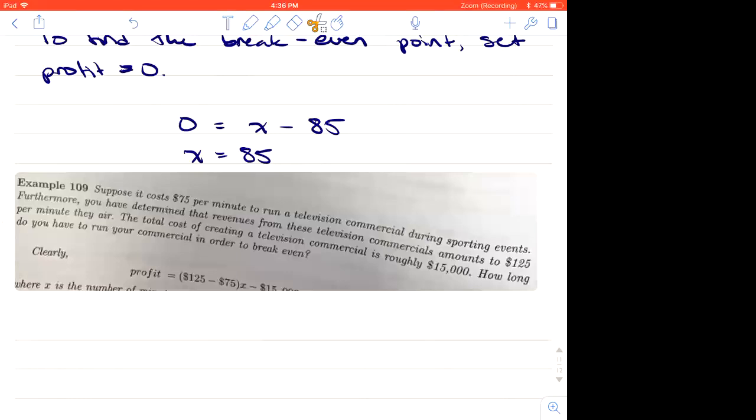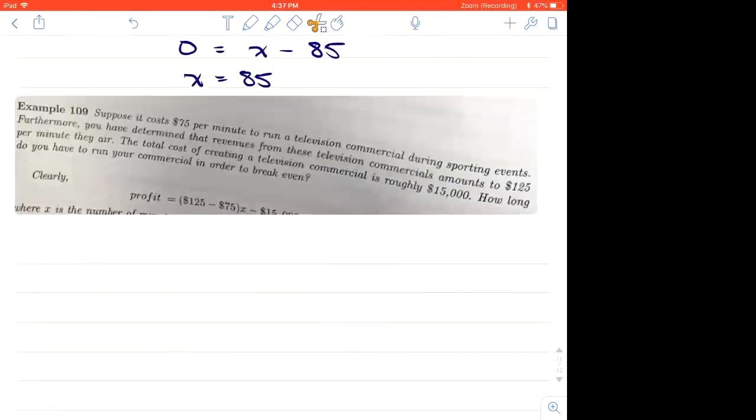The total cost of creating a TV commercial is roughly $15,000. And we're supposed to understand that that's our fixed cost, the $15,000. How long do you have to run your commercial in order to break even? We've got this fixed cost of $15,000, which means if we're trying to find our break-even point, we have to have a profit function first. And then we set it equal to 0, solve for x.